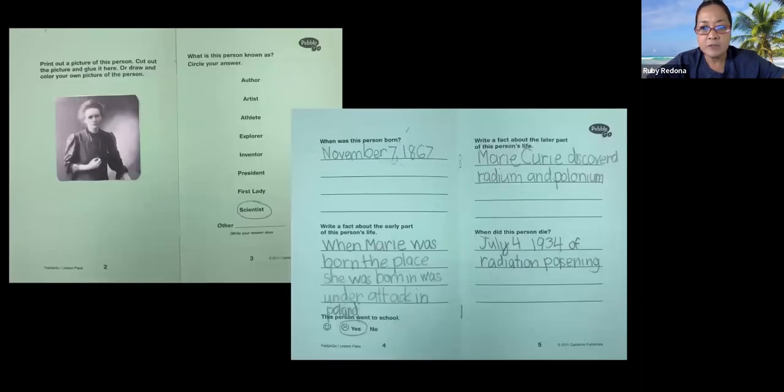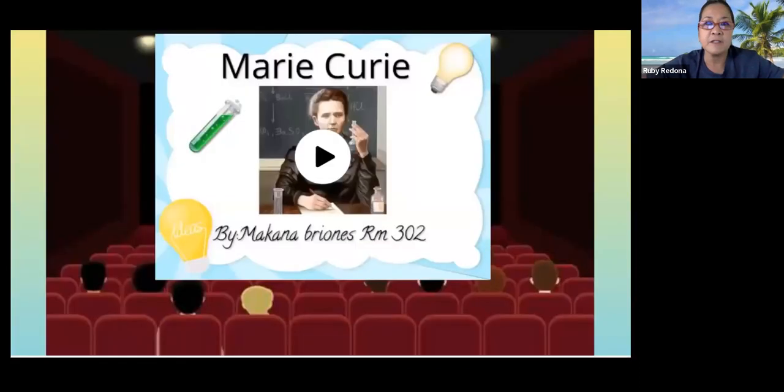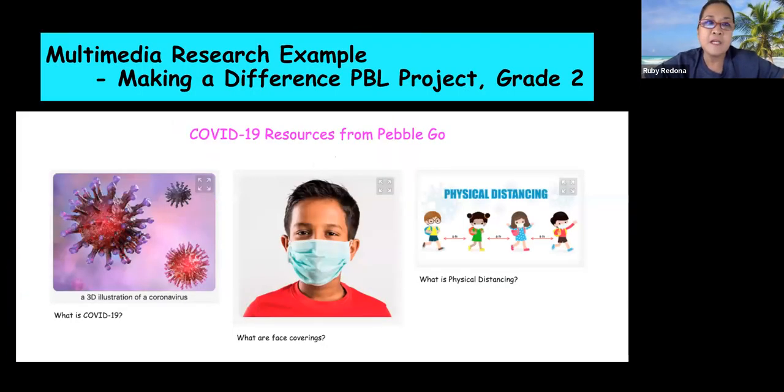And the kids use Pebble Go to get the facts about their favorite person. They all chose either a scientist or an inventor. And again, they made a little video at the end. And I'm not going to go through that because I'm running out of time. This other example is a multimedia research example. And the kids use Pebble Go again for their facts.